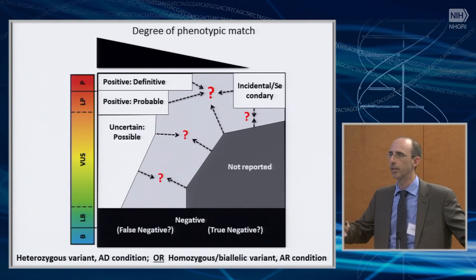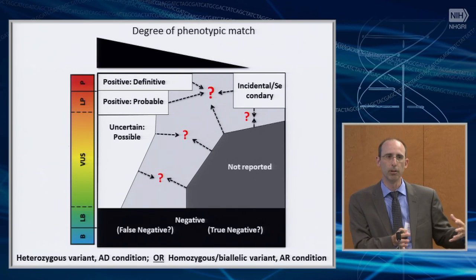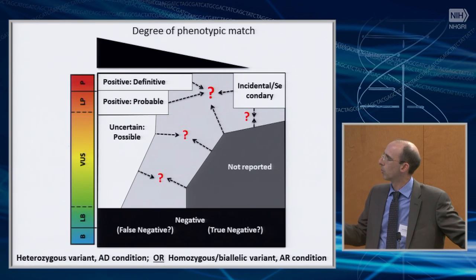People will speculate about expansion of phenotypes, right? You find a gene mutation in someone who's got partially overlapping phenotype. Maybe that's just the lower end of the spectrum for that particular condition. We just don't know that yet. So there's some movement towards how much phenotypic match do you need to have to call something a definitive or probable diagnostic result versus a secondary finding.